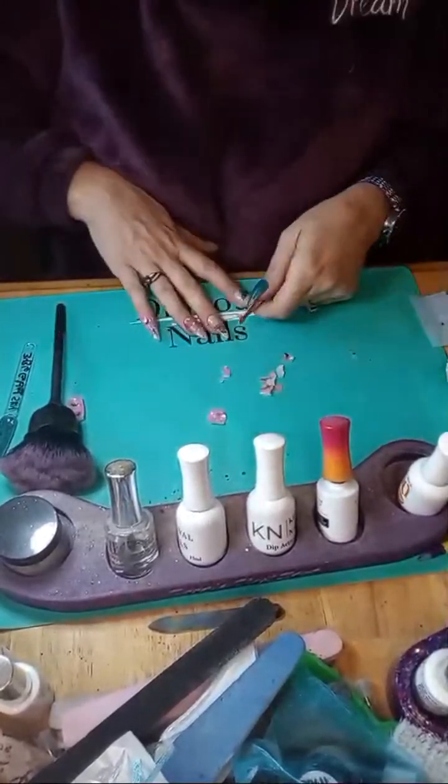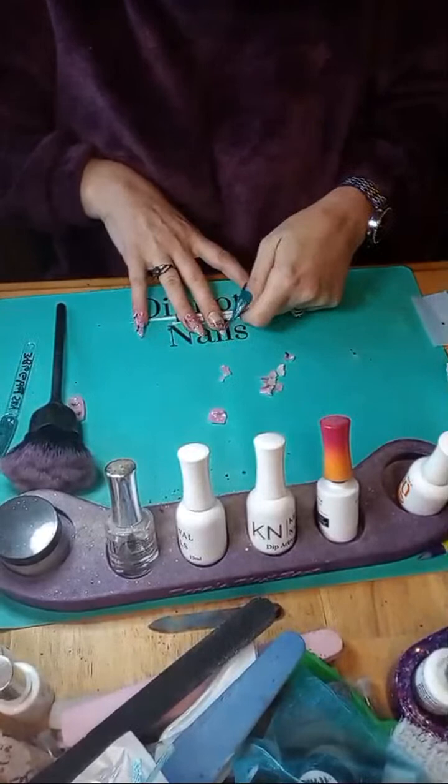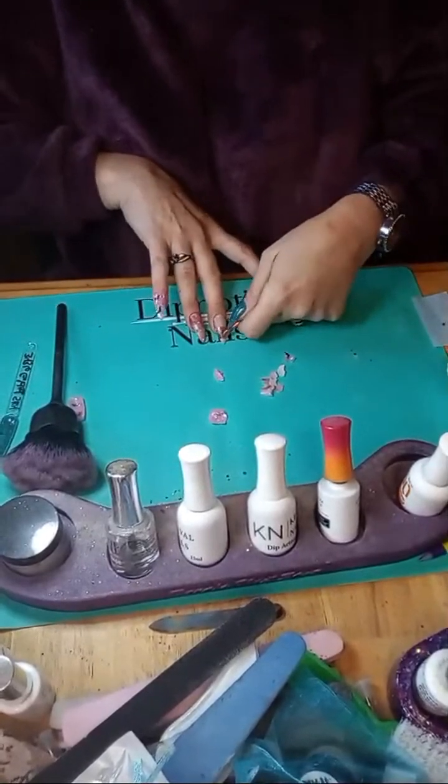I got ink under my nail. Although I'm putting a blue dip on, should be fine.